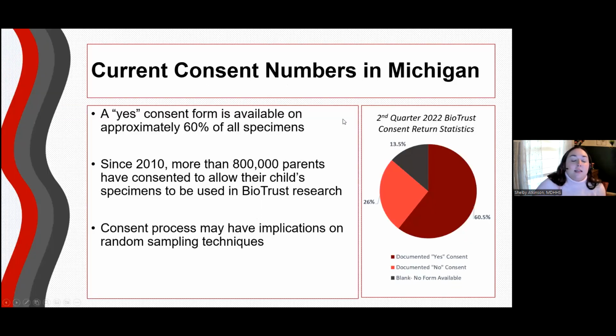So just to give you an idea of what our consent numbers look like in Michigan, we have a yes consent form on file for about 60% of all specimens that have been collected since May of 2010. So that's more than 800,000 parents who have consented to allow their child's specimens to be used in BioTrust research projects. However, when I put that caveat on population-based research, this does have implications on random sampling techniques.